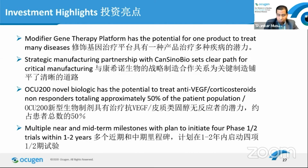So again, OCU200 is going to be targeting major retinal diseases like DME, DR, and wet age-related macular degeneration. And again, we are planning to initiate 4 phase 1-2 clinical trials in the next 1 to 2 years, encompassing all our programs, which will result in many milestones and many inflection points. So we're very excited to move the company forward.